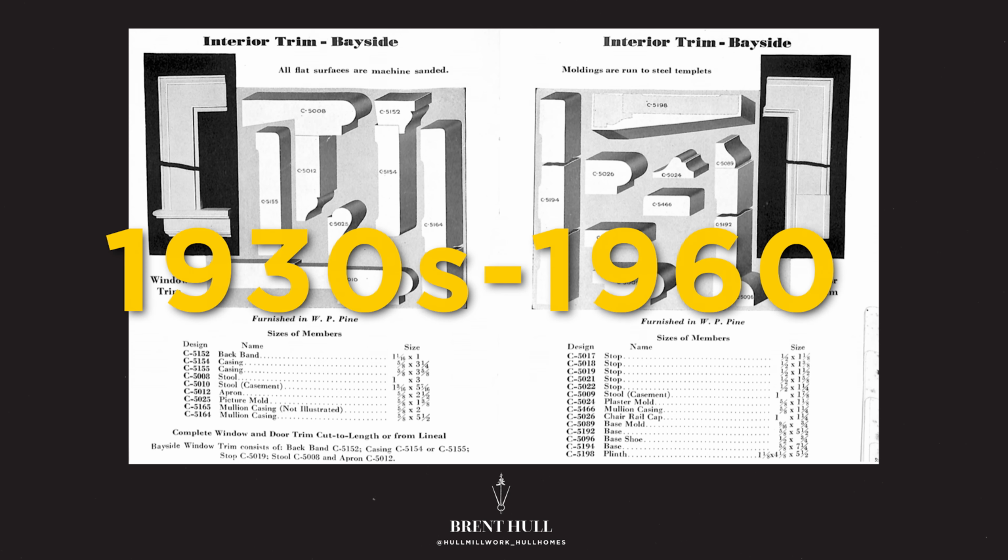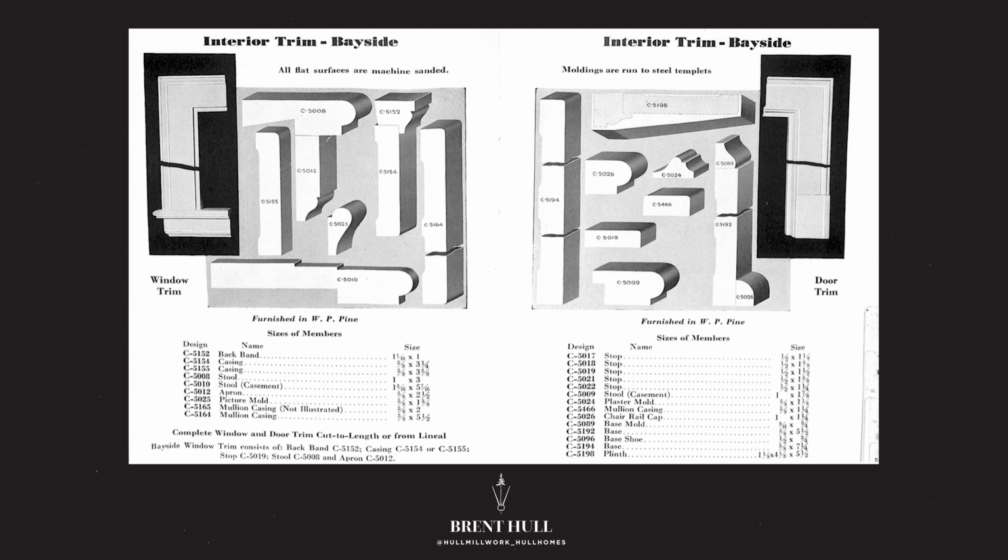That was the only thing that was there. So then what happens is we go into the Great Depression and World War II. By 1930, and 1936 in some of these Curtis catalogs, again, the crowns aren't there. Moldings have shrunk quite a bit, but the crowns aren't even part of these packages into the 50s and even to the 60s.